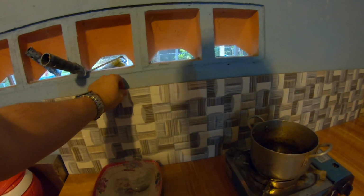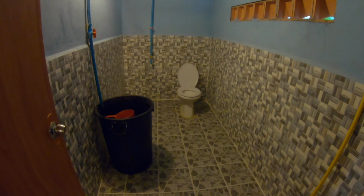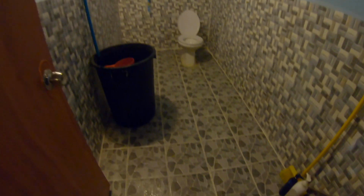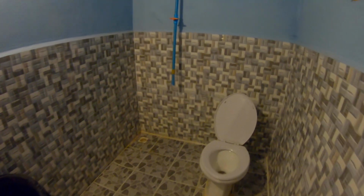Joshua, I know you're a fan of this sort of stuff. Nice splashback. They've got a dunny over here. Is that the light? It is. Oh yes, that is magnificent. This is the cleanest dunny I've been in for about a week, I reckon. It's very clean in here.